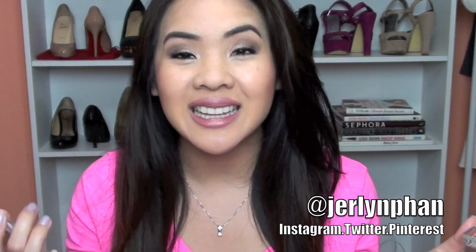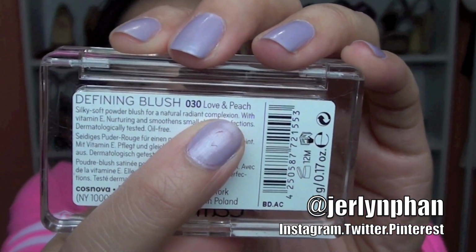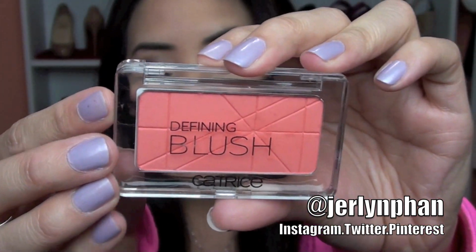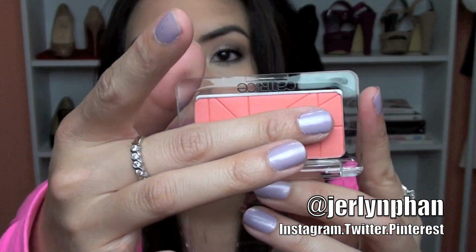The next things I'm going to talk about are the blushes. I really like these blushes. I kind of wish I got all of them. The first one here is called Love and Peach, and the name is right there. Don't mind my nails, they're kind of disgusting. But it's a really gorgeous, bright, orangey peachish color. And I love the packaging. I already told you guys why I love the packaging in my haul video, I think. But really gorgeous color. I'm going to do one swipe.